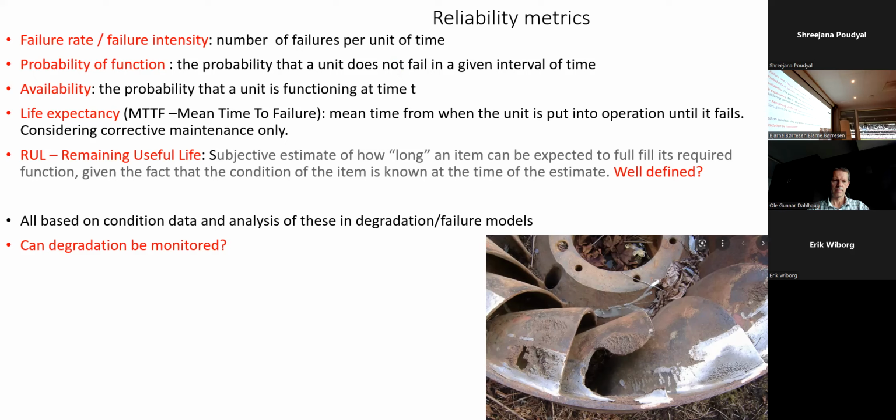All of this is, and maybe must be, based on condition data and analysis of it. And of course, you have different ways of collecting your condition data. What we call, at least at the university, subjective and objective ways. Subjective ways would be like me and you doing a visual inspection. And we might see two different things or things completely different. When you do measurements using, like, vibration monitoring, then you have more objective data. So that will influence too.